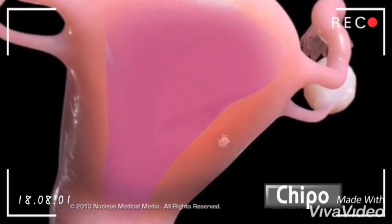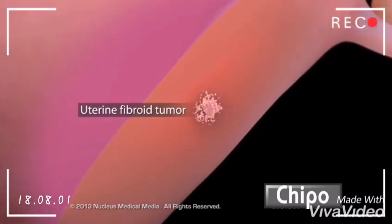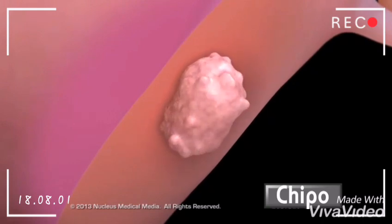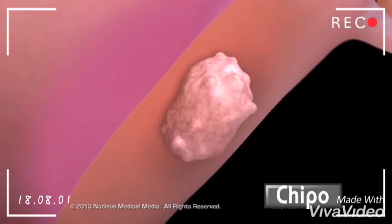Uterine fibroids are non-cancerous tumors in the uterus. Uterine fibroid begins with an abnormal growth of cells in the uterine wall. Uterine fibroids grow in place and don't spread or metastasize to other parts of the body.